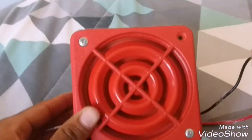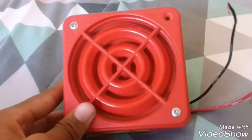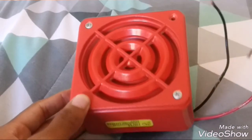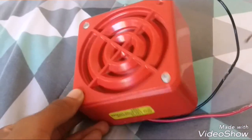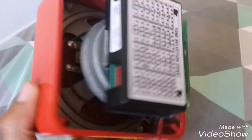Alright guys, so that is an all tones test of my Federal Signal SelecTone 50D. Alright, this alarm is something else. It is completely different than regular fire alarms we see today. And I'm really glad I came across this alarm with this particular module.